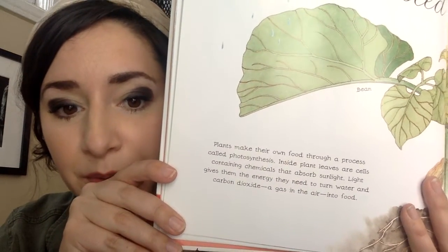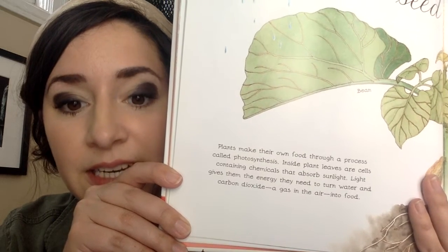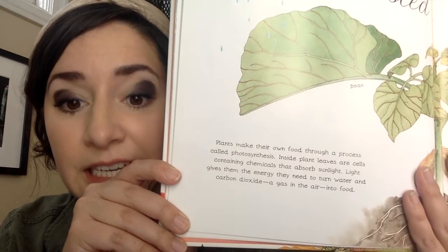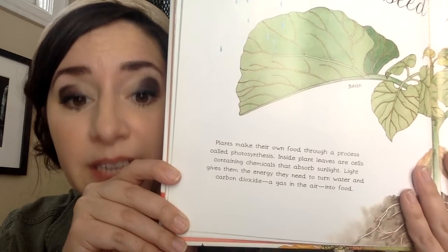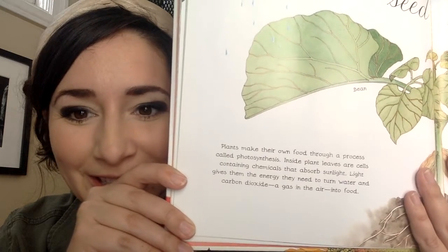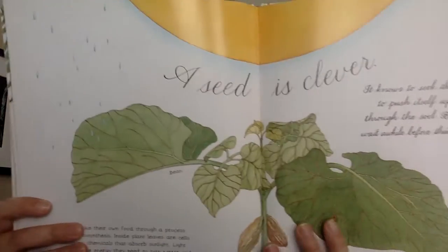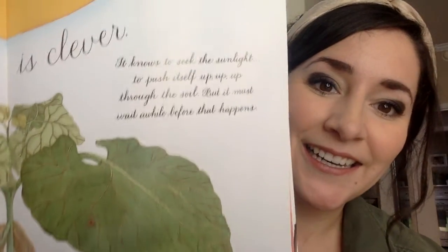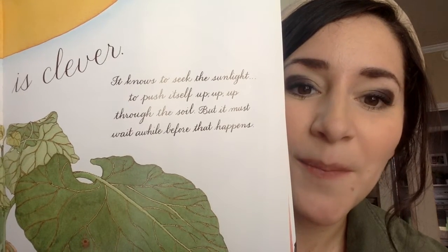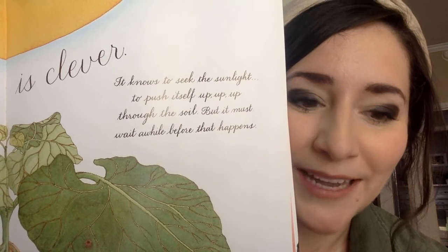Plants make their own food through a process called photosynthesis. Inside plant leaves are cells containing chemicals that absorb sunlight. Light gives them the energy they need to turn water and carbon dioxide, a gas in the air, into food. Wow, that is a really cool thing that they do. It knows to seek the sunlight, to push itself up, up, up through the soil, but it must wait a while before that happens.